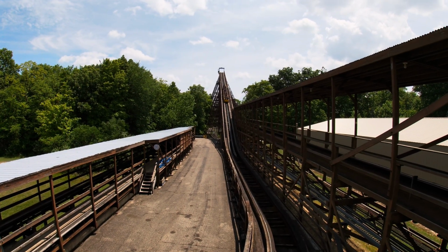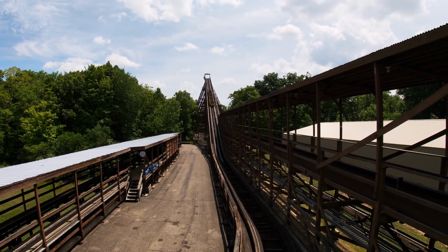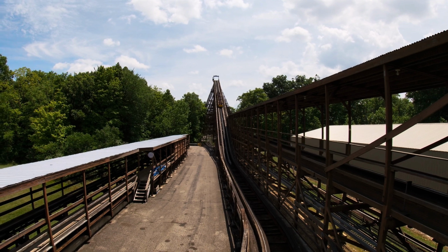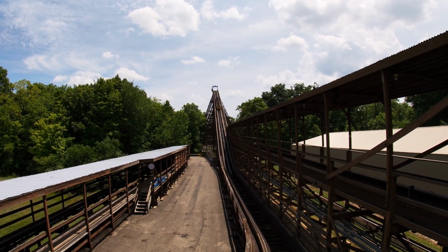Just got off of the Beast, and this portion here when you're going up the lift hill, it absolutely crawls up the lift hill. I think it's because of a block zone thing, that's why it crawls, and then it finally speeds up as it's doing right now. So Beast was Beast, classic woodie here at Kings Island, longest wooden coaster. As I stated, it crawls up that lift hill because of the whole block zone thing.